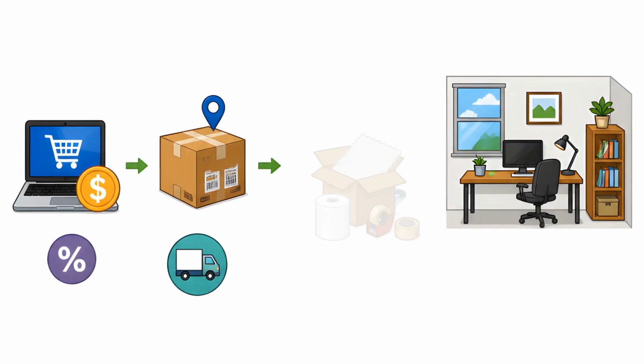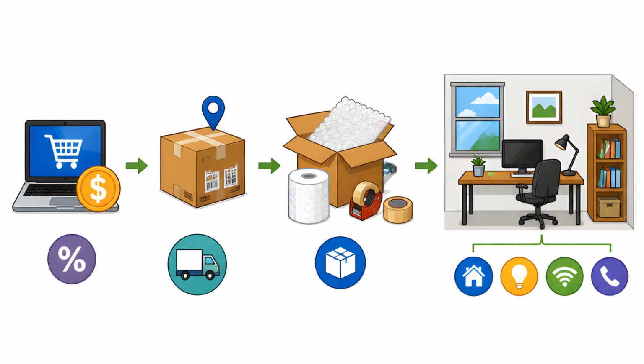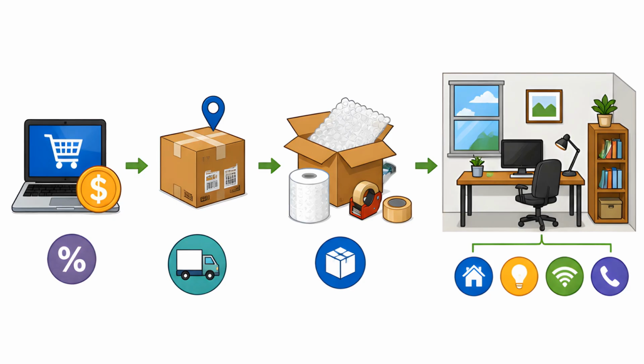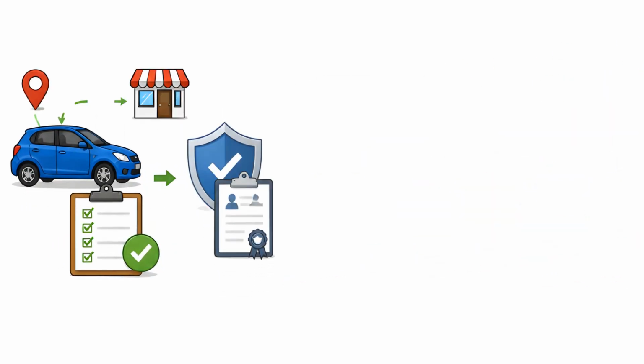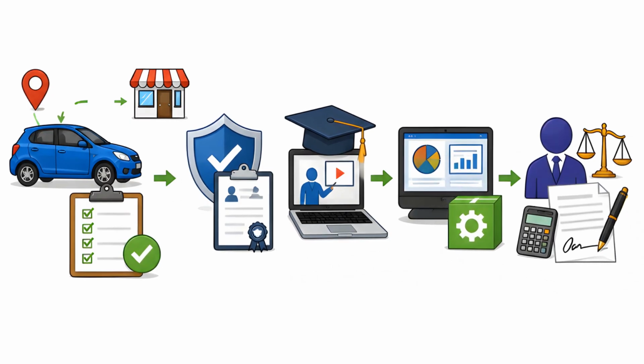Shipping costs are deductible, including postage labels and packaging materials like boxes, bubble wrap, and tape. If you use a dedicated home office space, you might be able to deduct a portion of your rent or mortgage, utilities, internet, and phone bills. Vehicle mileage driven for business purposes, like trips to the post office or sourcing items at thrift stores, is also deductible.